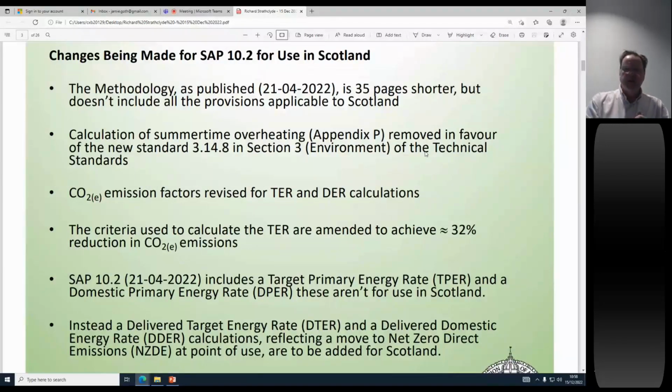The changes coming into effect for SAP 10.2 in Scotland, well, first of all, the methodology is now 35 pages shorter, which I think is a good thing. It suggests there's a level of simplification. I think there's some provisions that will be applicable to Scotland, particularly in terms of delivered energy ratings, which aren't quite in that version of the methodology as yet. I might be wrong on this, but I'm seeing a nod from Daniel, which is a good thing. And those are obviously coming along further down the track, not that far down the track. As has already been mentioned, Appendix P is being dropped in favour of clause 3.14.8, which is in section 3.